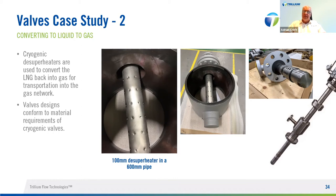Okay, we use different materials, again, applying stainless steel, but the de-superheating principles are still the same. We're still injecting a fluid of a certain heat into a different fluid of a different heat. And we're conditioning the fluid as it goes through the de-superheater. So what you see in the center two pictures is a ring-style de-superheater where the nozzle itself transverses across the whole diameter of the pipe.